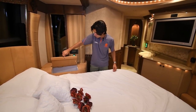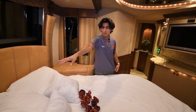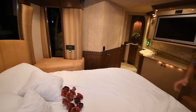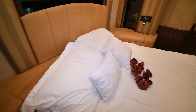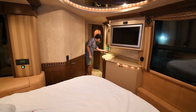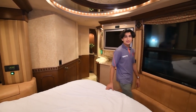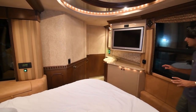You have these huge storage compartments here. Power outlets on both sides. There's another storage compartment for each of the people who are sleeping in this bed. So a lot of storage for all your cellular devices or whatever you have. By the way, notice this pocket door looks very nice and flows well with the woodwork and the design of this bedroom.